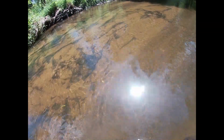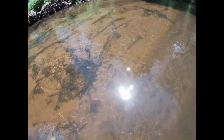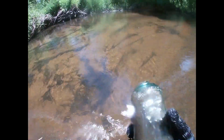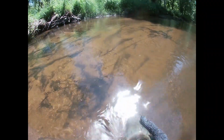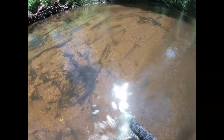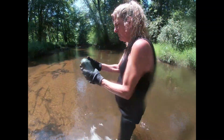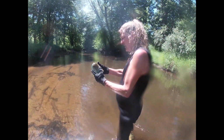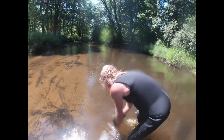Hauled over for something. See what it is. Oh, it's broken. I don't know, let's see. Ooh, it's pretty. That's another squad, isn't it? I know, it's glassy.